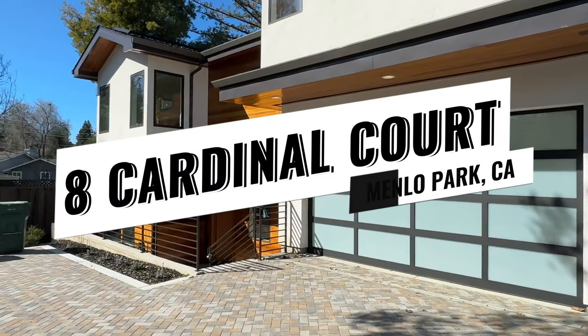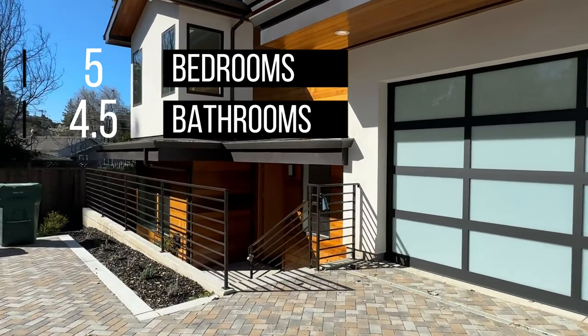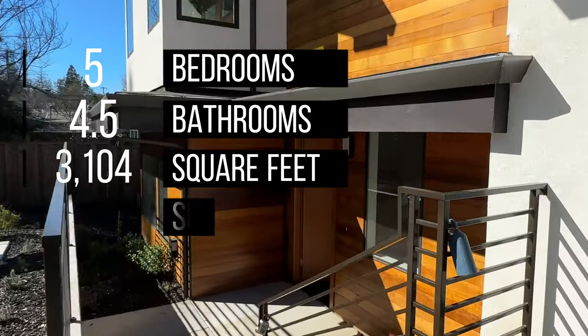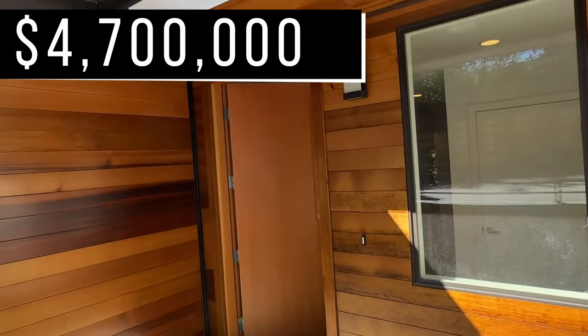All right, we're gonna take a look at the last of three brand new constructed homes. This particular floor plan is a 5-bed, 4.5-bath. It is actually the largest of the three units at 3,104 square feet. The largest of the lots too at 7,910. Even though it's a new community, there is no HOA for these. This home is listed at $4.7 million.